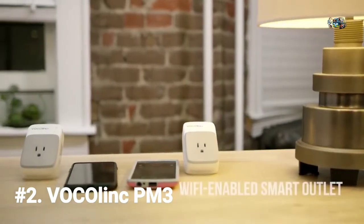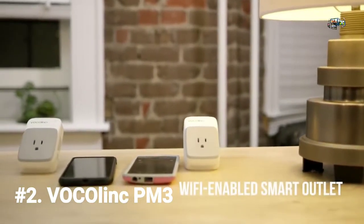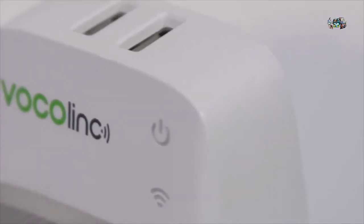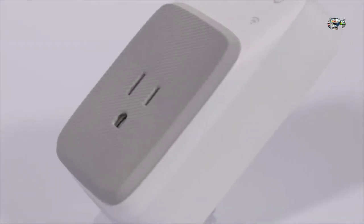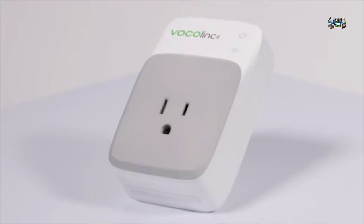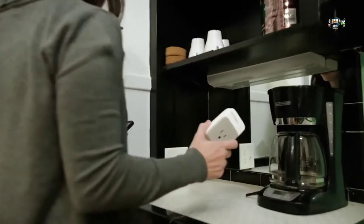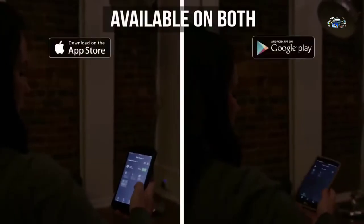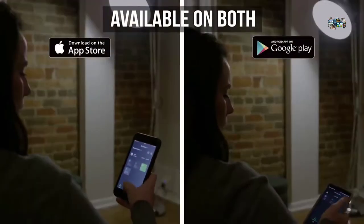PM3 is a Wi-Fi-enabled smart plug that allows you to have full control over your lights and electronics from anywhere. The PM3 is the world's only dual smart plug and USB charger compatible with Alexa and Apple HomeKit. So no matter what you are doing or where you are, you're in control of your home. It is easy to install. Simply plug it in, download the app on your iPhone or Android, and boom, you're connected.